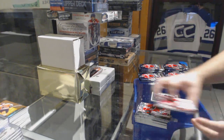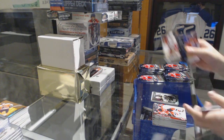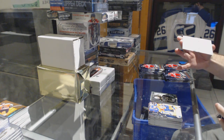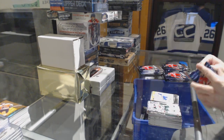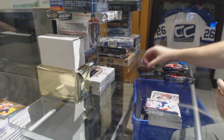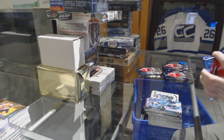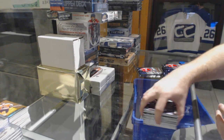Marquee rookie rainbow for the Boston Bruins of Tyler Randall. Canvas of Datsyuk, retired canvas for the Red Wings. Sorry, was that a retired canvas or a regular canvas? I can't remember on that one. Alex Grenier for the Vancouver Canucks, Young Guns. Canvas for the Ottawa Senators, Andrew Hammond. Dylan DeMello for the San Jose Sharks, marquee rookie. Jack Eichel, marquee rookie for the Buffalo Sabres.